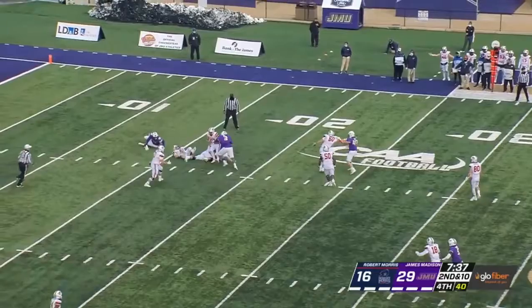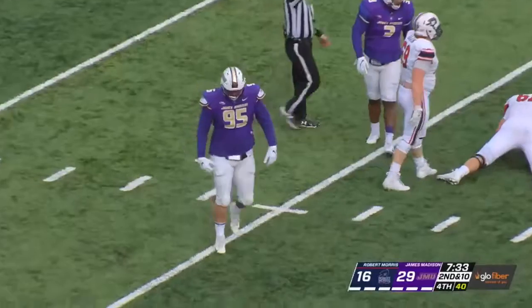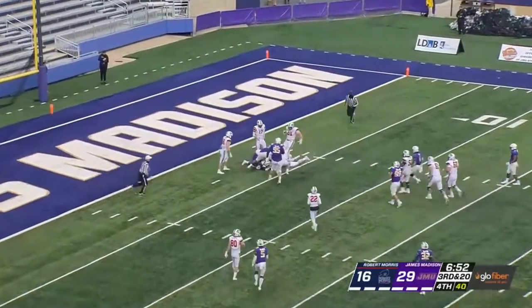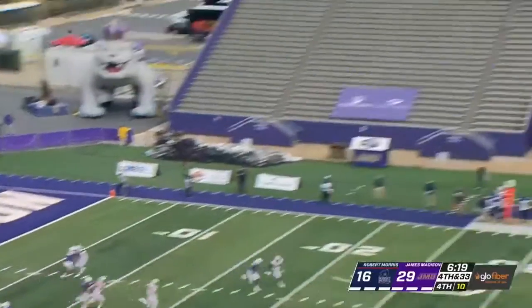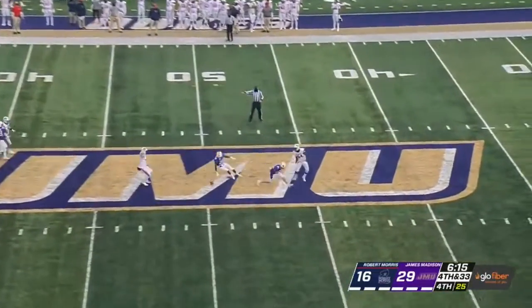Here comes a sack, and down in the backfield, our second sack this afternoon for the JMU defense. And sack of the day, and another high snap, and they're just going to fall on the football if they can get it. Looks like Robert Morris does maintain possession. Schroba standing inside, and that's a foul.